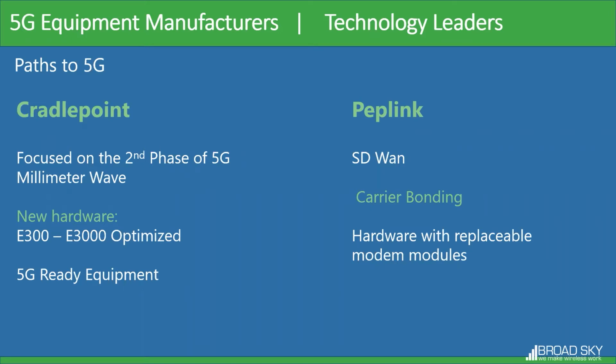Then on the Peplink side, they're also doing hardware with replaceable modules that are coming out, or we can do carrier bonding where you can actually take 2 different signals from 2 different carriers and bond them together. We start to approach those 100, 150. I've heard engineering reports of getting maybe 600 meg down if you take 4 ideal solutions and bond them together, although that's really bleeding edge. But that 100 to 150 meg engineering is something we're well familiar with and is available to you.